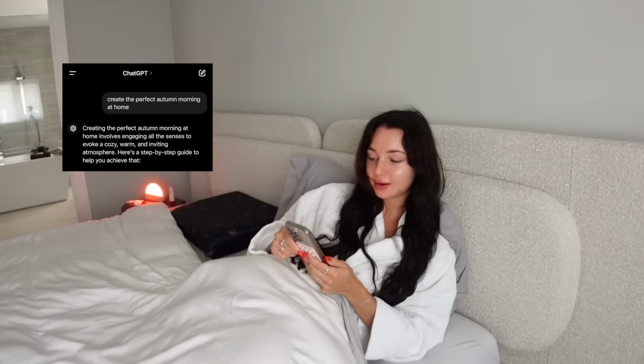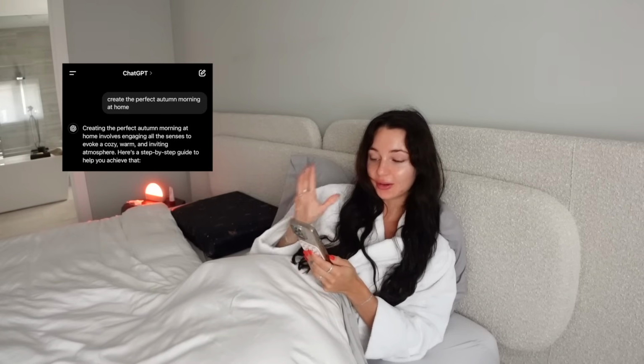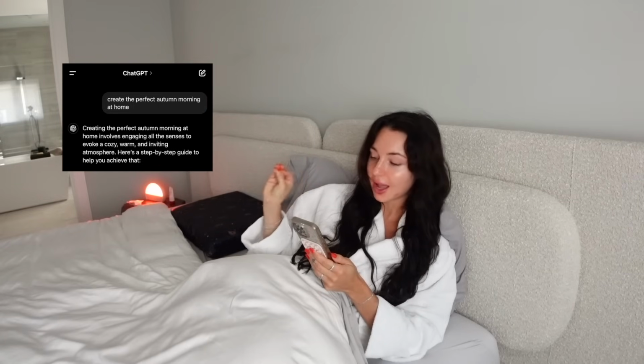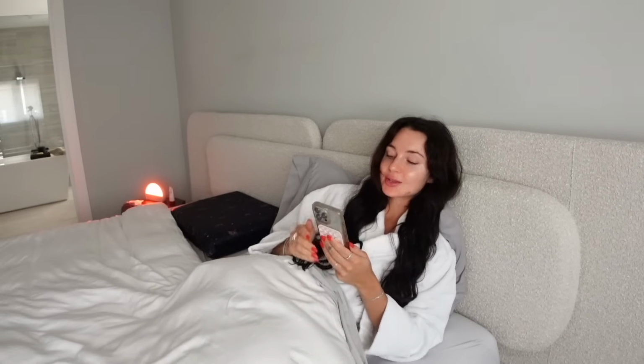This is my friend. Creating the perfect autumn morning at home involves engaging in all the senses to invoke a cozy, warm, and inviting atmosphere. That's the most me sentence I've ever read. Start with soft lighting. Check. Absolutely nailed that. I have a nice orange glow coming from the hatch.